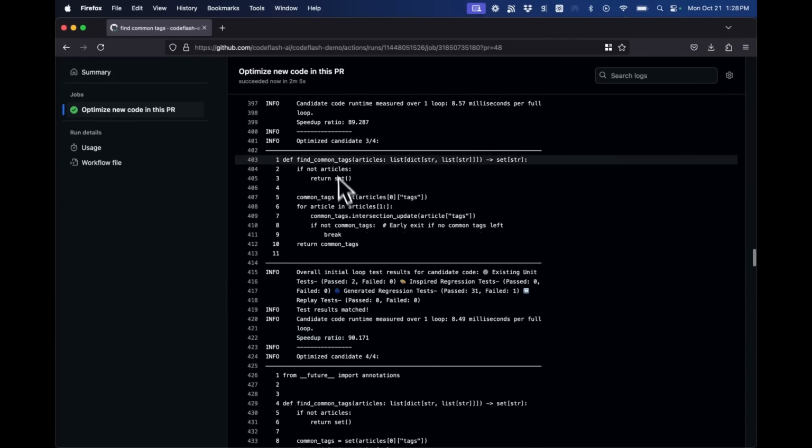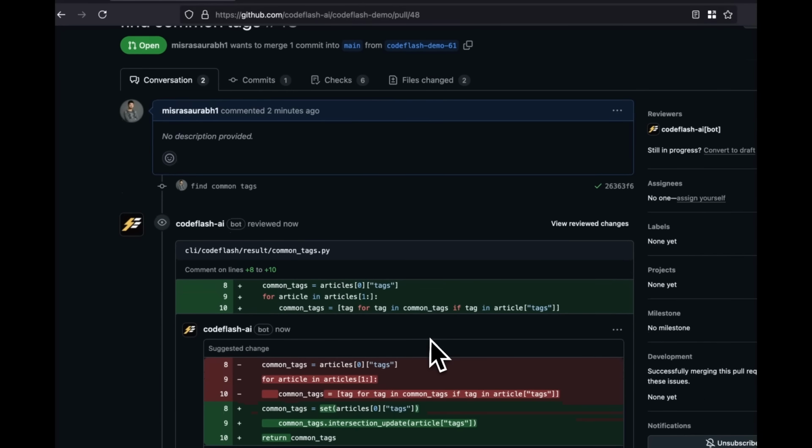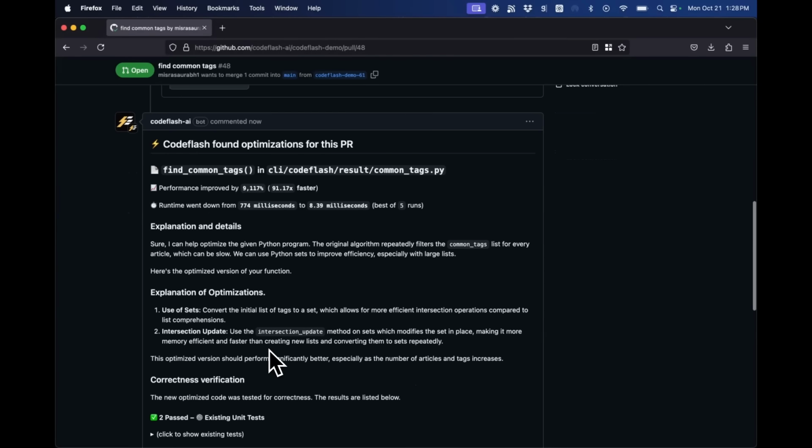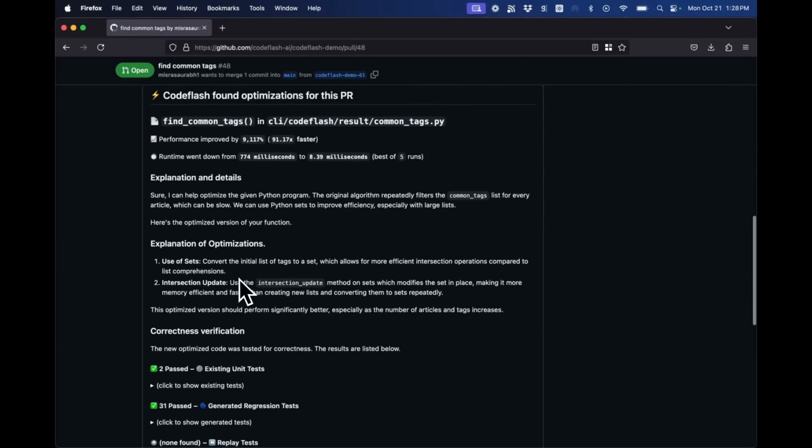So the fastest version is actually this one, and Codeflash then generates an explanation and then goes and creates the suggestion on the original PR. And here's how it looks. It says that you should replace these lines with this one, and also explains that the runtime went from 774 milliseconds to 8.39 milliseconds, and explains why this is faster.